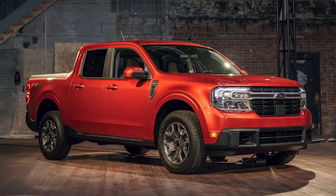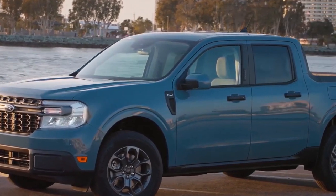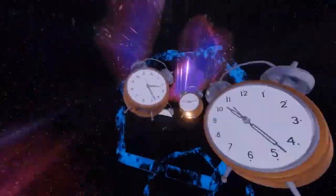As you guys know, we've looked at a lot of Ford Maverick content over the past few months. This review is more of a look back, or an all-encompassing look at the tiny truck and its debut in the United States.